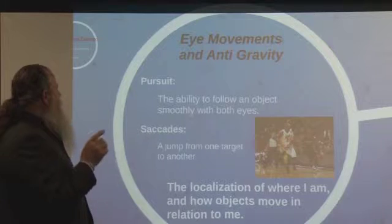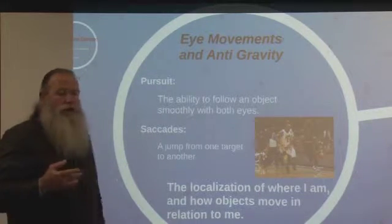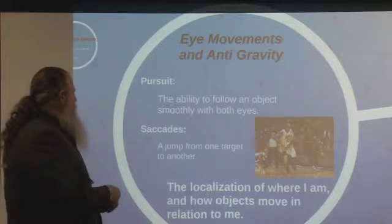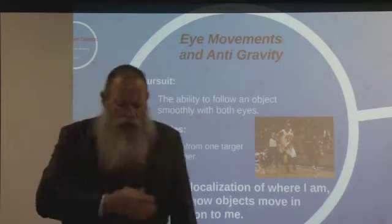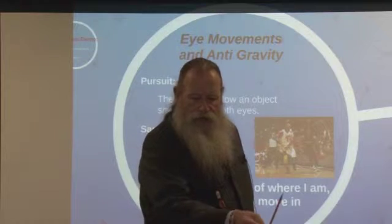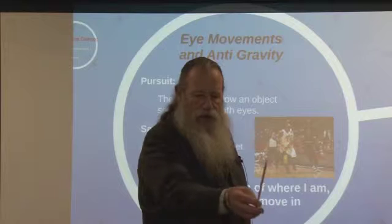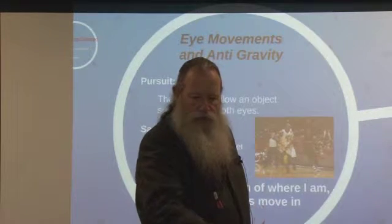So basically, eye movement is the ability to follow an object smoothly with both eyes. And a saccade is a jump from one target to the other. This is a smooth eye movement, and her eyes are moving smoothly and efficiently. Okay, she just lost it for a moment.